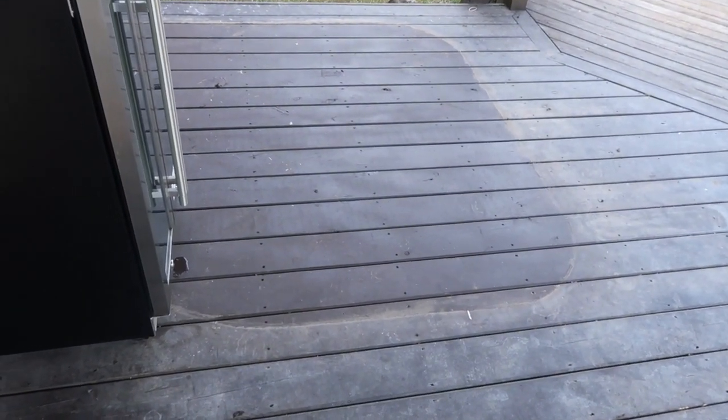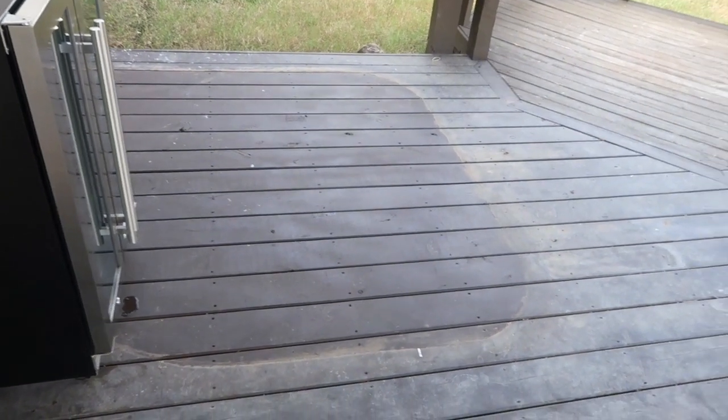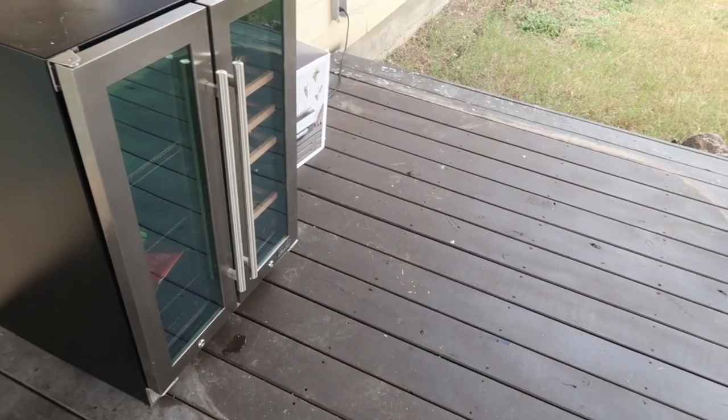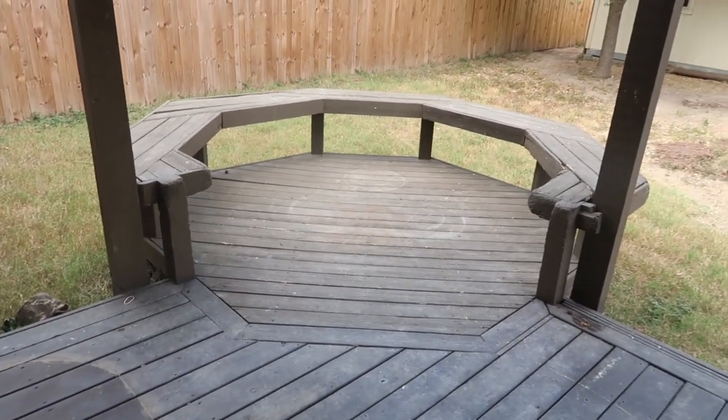You can see where they had a hot tub. They were not willing to leave the hot tub unless we paid them a ton of money, and it wasn't worth it to me. I'll just get a new one. But that's where they had it here. And then I did bring one of my little fridges from the house here just so that we had something to keep cold beverages in while we were cleaning the house.